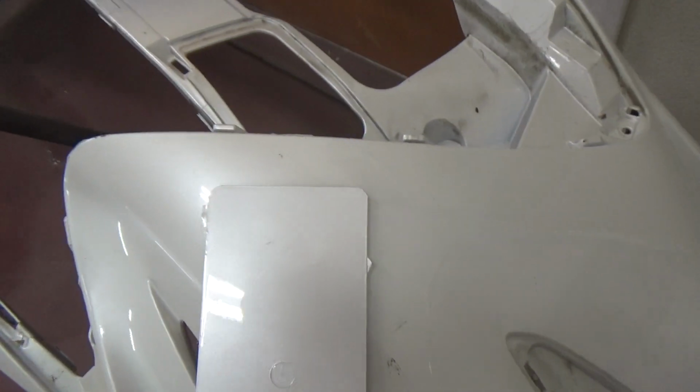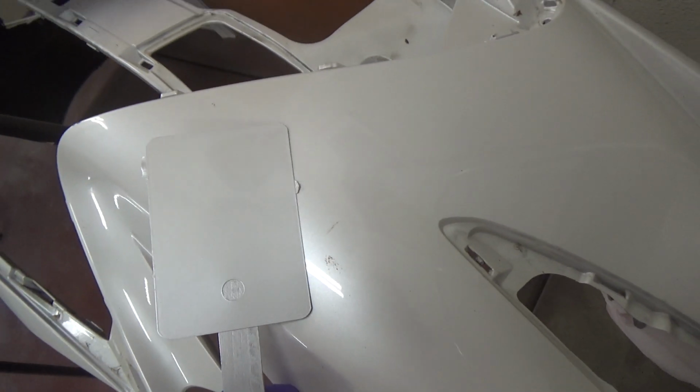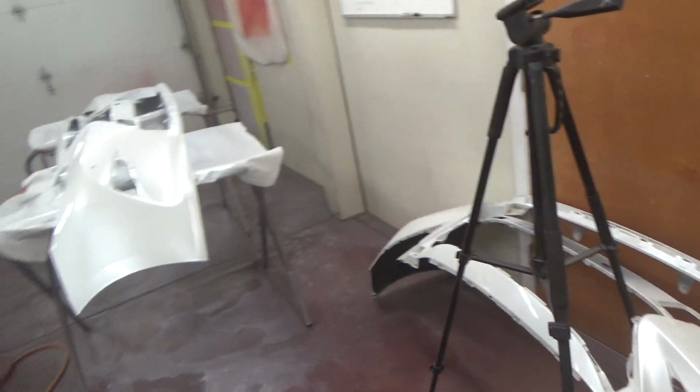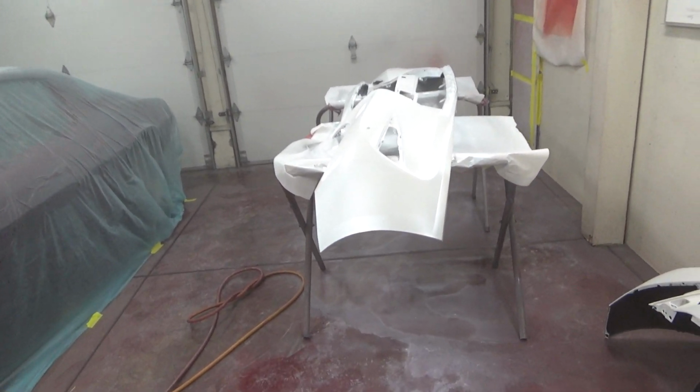That's a little better. And it's still too light, but it's alright. So we'll shut everything down here and come back in an hour and see how it all looks after it's dry.